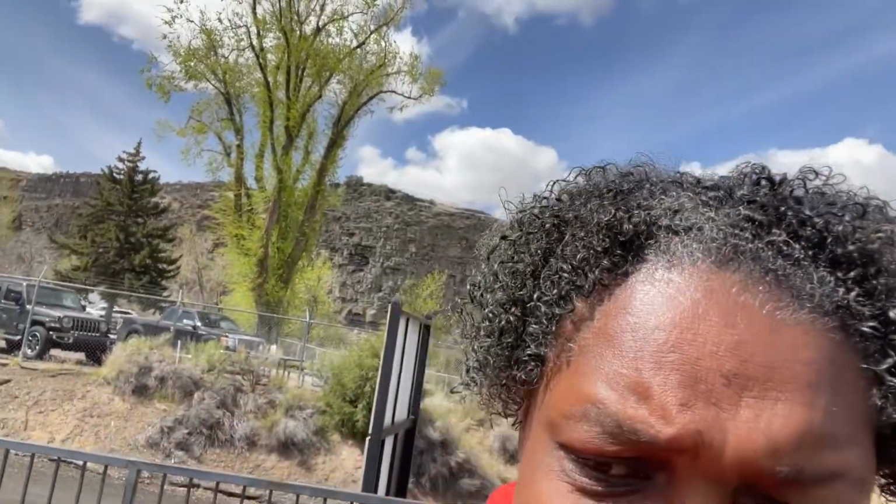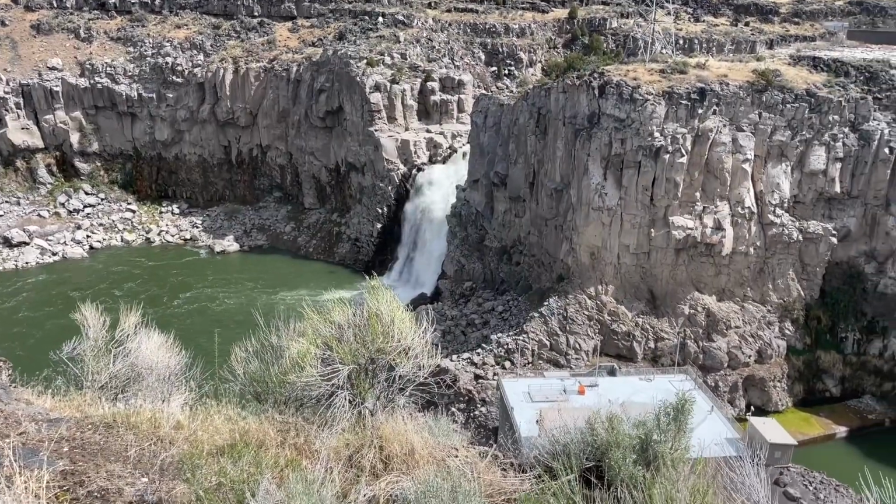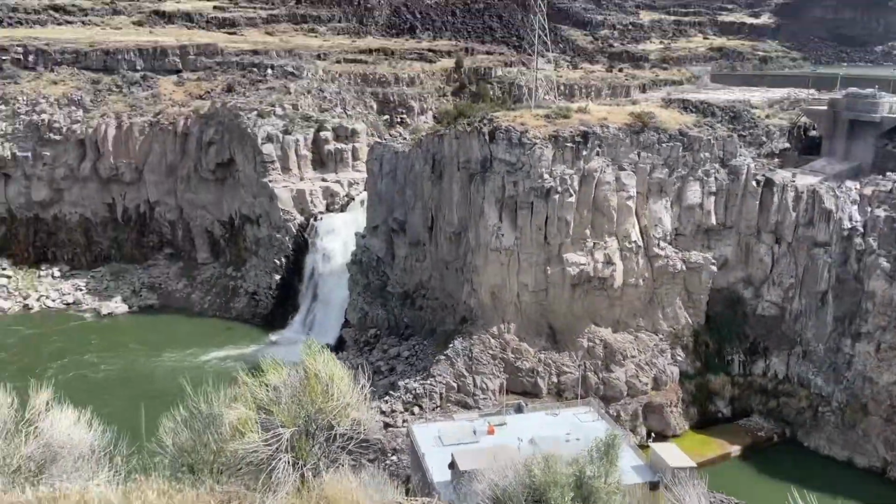Okay, you guys, we made it to the next stop, which is Twin Falls. I don't know if this is as impressive as the other one, but we're gonna go check it out and see. Okay, you guys, I was slightly wrong. This is super cool, and so I will show it to you. It doesn't have as many as the other one we just saw, but it definitely has its own charm.